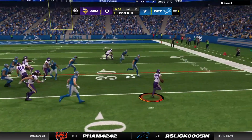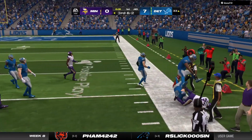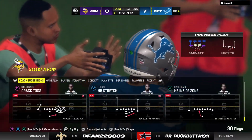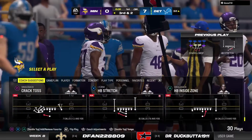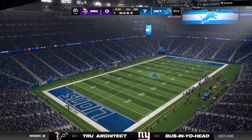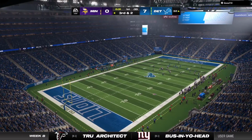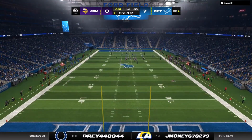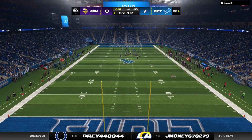On 2nd down now, it's Norton. A minimal gain there on the 8th play of the drive. They did a really nice job there defensively. They strung the play out, didn't give him a cutback lane. On each play, you have guys what I call BCR players. Guys are responsible for the bootleg, for the cutback, and for the reverse. They played that one perfectly. And rode him right out of bounds.